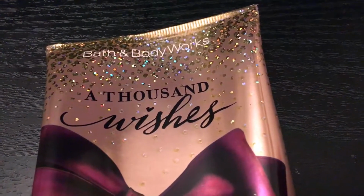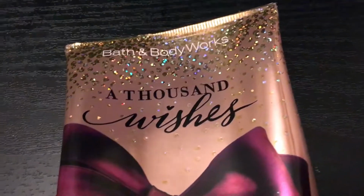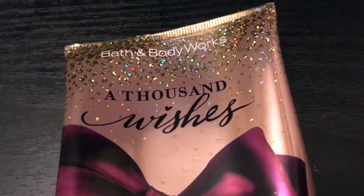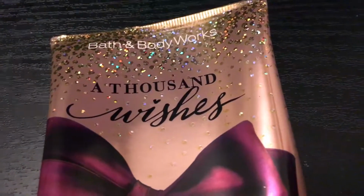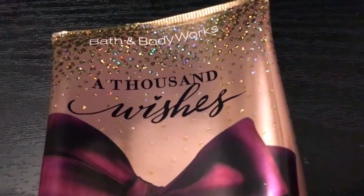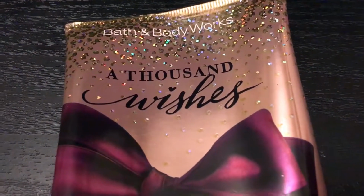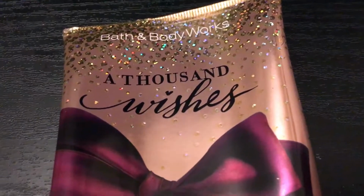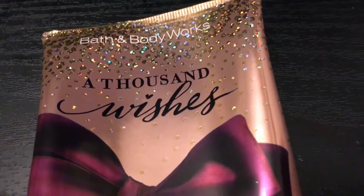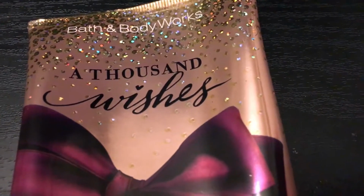But so far, the last time I went into Bath and Body Works, it was around Christmas, and I ended up stocking up so much that I haven't even been back in there. So I don't know if this product is discontinued or not. It shouldn't be, because I feel like this is one of their best sellers, along with their originals like Japanese Blossom and all of those ones. But this product should be on Amazon, and the lotion and the perfume are on there, and it's very inexpensive, especially for the quality of it.